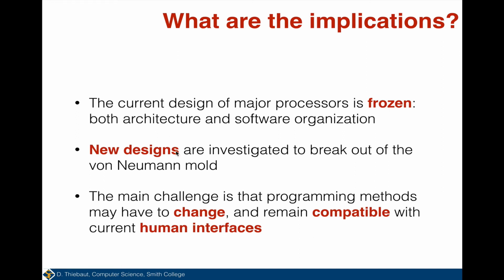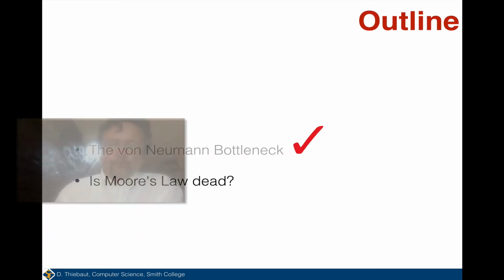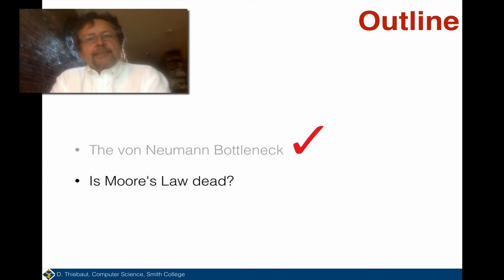And it might be very likely that we'll have a hybrid kind of system at some point, where part of the computer will be the computer that we know with a keyboard, a screen, some electronics in there, and maybe some totally different technology that will interface to that shell and allow us to process information much faster. All right, so that's a quick introduction to the von Neumann bottleneck.